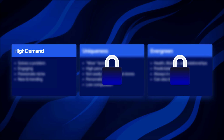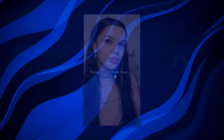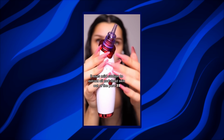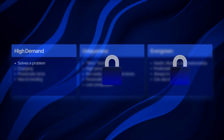When conducting product research, it's crucial to identify products that are in high demand. There are several key factors to consider within this category. Firstly, look for products that solve a problem. Identify pain points or challenges that your target audience faces and find products that provide a solution. By addressing a specific need, you increase the chances of attracting customers who are actively seeking a resolution.